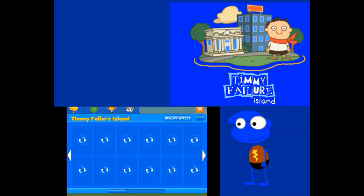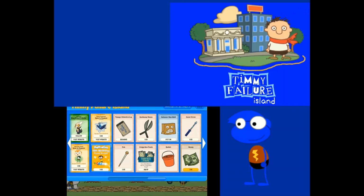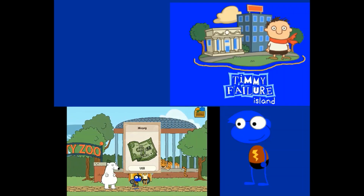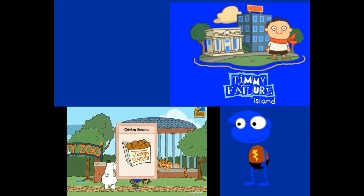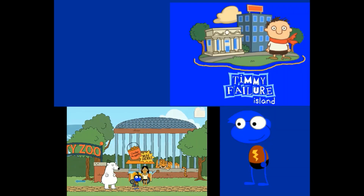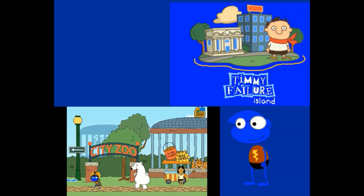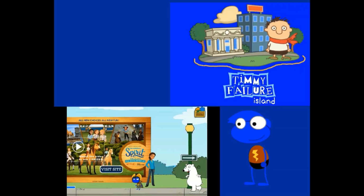When you reach the city zoo, use the money to buy some chicken nuggets. You will not only get chicken, but you will also get the change in exchange for your dollar bills. Now that you have the change, let's go to the bowling alley and rescue Senor Burrito.